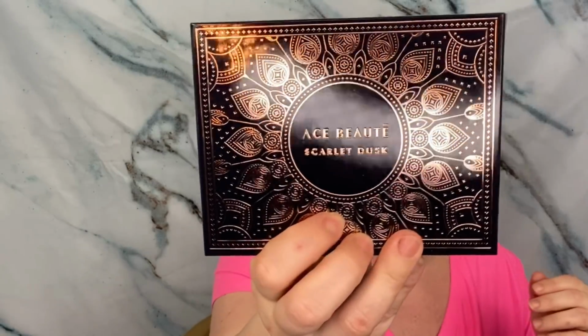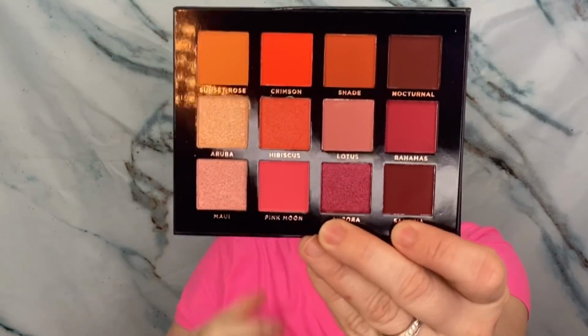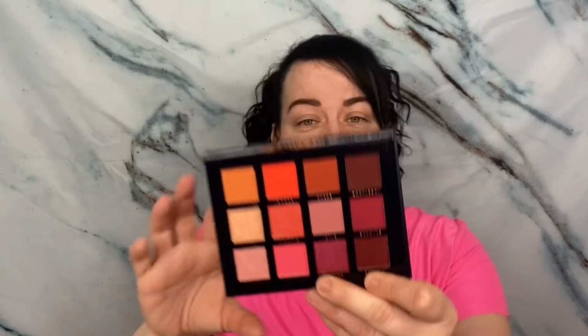And last but not least, this is from Ace Beauté. And this month you got to pick which one you wanted. Because I get this in PR, I don't get to pick what I want. But I did pick for mine the one with the more blues and greens in it. So which one did I get? It's what it looks like. I love Ace Beauté's formula. Okay, so I got the one with the red tones, the pinks. So I'm definitely excited to make a look. And the mirror is really, really nice.